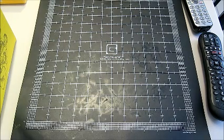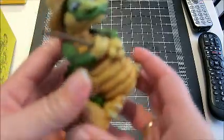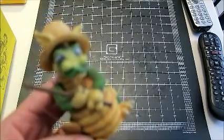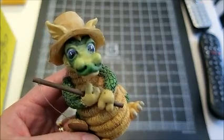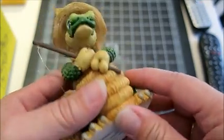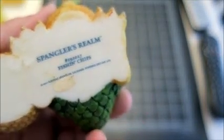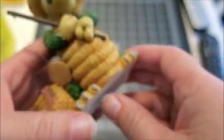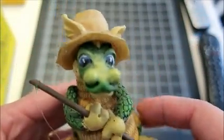But while I was there listening to the buzzing pants story, I also found this little guy. Whoops, and his tail fell off, but that's okay because there's a little pin that I just have to glue back in. All right, focus. There we go. This little guy is from Spangler's Realm, and he's called Fish and Chips because he's fishing with a chocolate chip cookie.